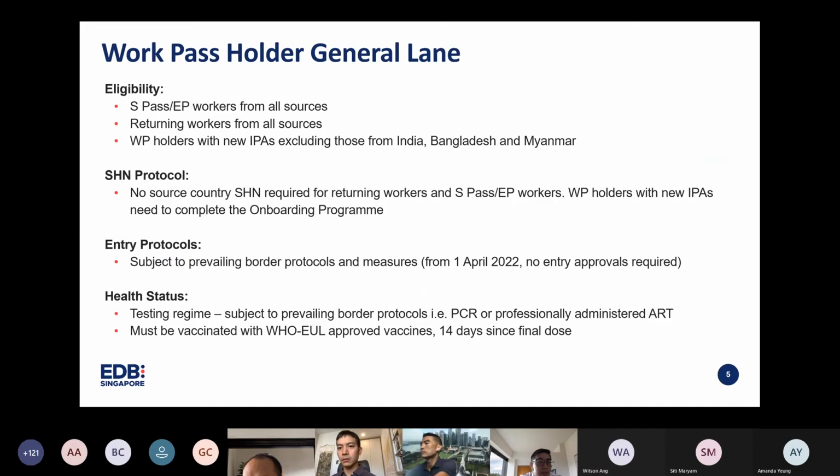So now moving on to the last slide about the work pass holder general lane, and a lot of this information is probably already available on MOM's website. But essentially for the work pass holder general lane, as I mentioned earlier, the eligibility is for all S Pass and EP holders, returning workers from all sources, as well as work permit holders with new IPAs, excluding those from India, Bangladesh, and Myanmar. So the SHM protocol for these is aligned to the border control protocol. Currently, based on the measures, there's no real source country SHM required. But work permit holders with new IPAs, excluding those from Malaysia, will still need to complete that same 3-day onboarding program that the workers in the PDPP program also need to complete.